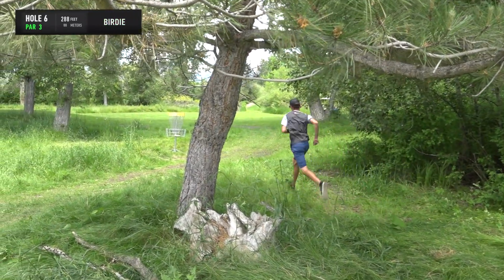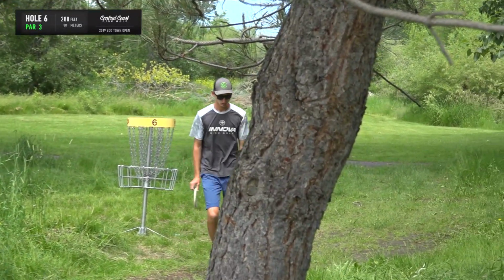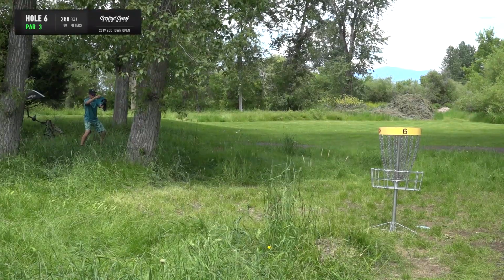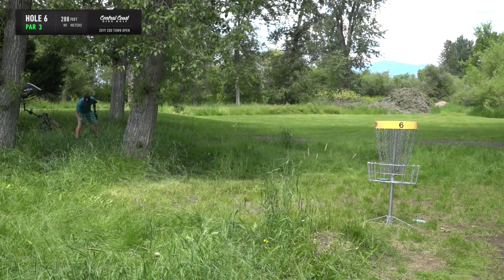Nice putt. Nice putt. That's definitely not automatic. Oh, that was a long, awkward putt, which he made look very easy. Yeah. Getting some love from the card. Colton looking to keep it going. There we go. Whew.